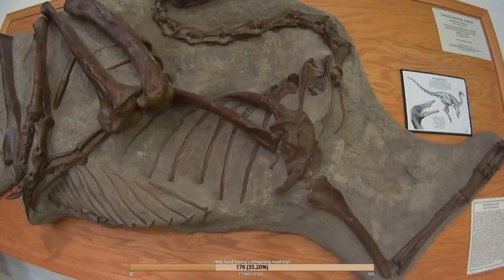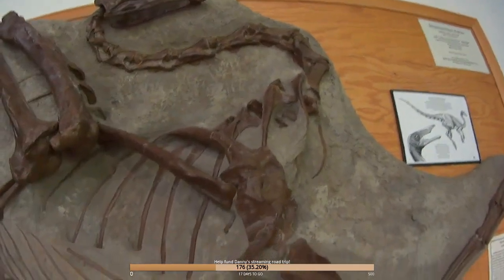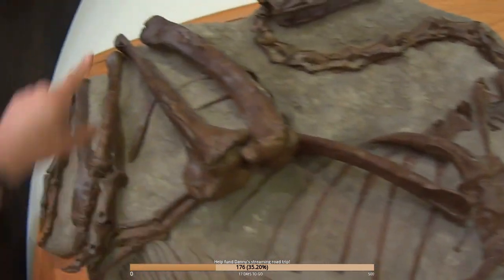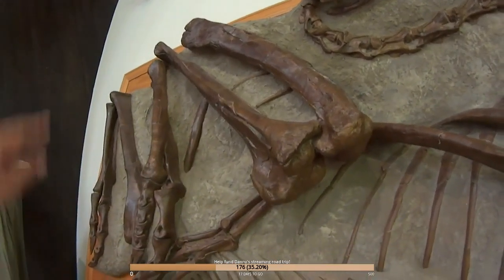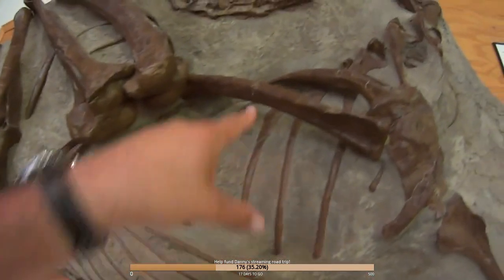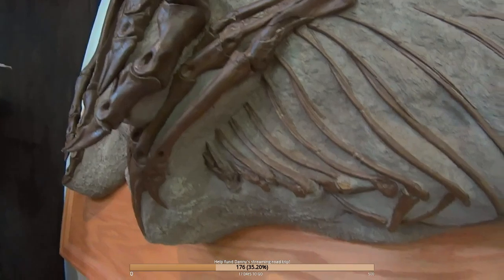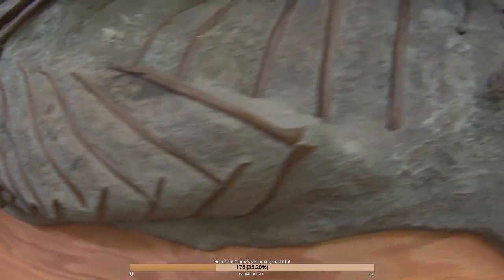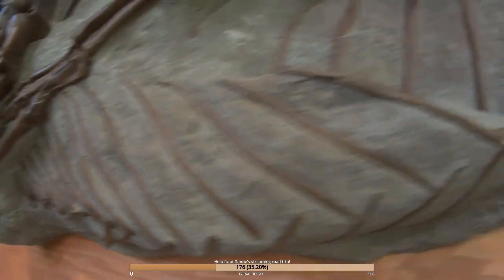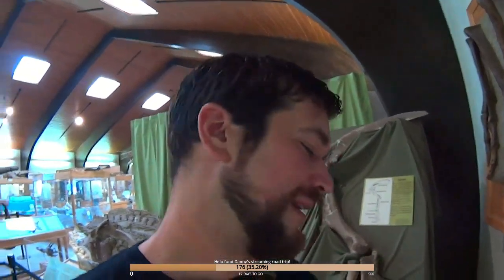So let me interpret the skeleton for you, because you might be wondering what's going on here. We've got the skull and the neck, and then right here that's the shoulder blade, and then up here, these are the leg bones. So that is the right leg right there. It's been shunted up over the rib cage. These are the ribs right here. And underneath here, who can tell me what these are? Does anybody have any idea what these bizarre rib-like things are? From the underside of the rib cage.